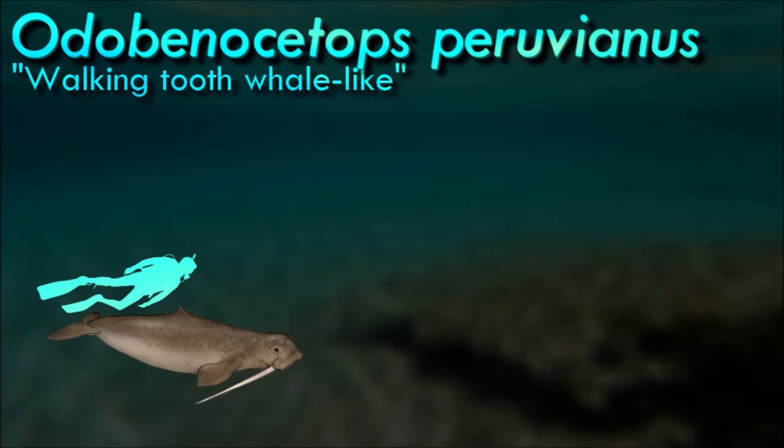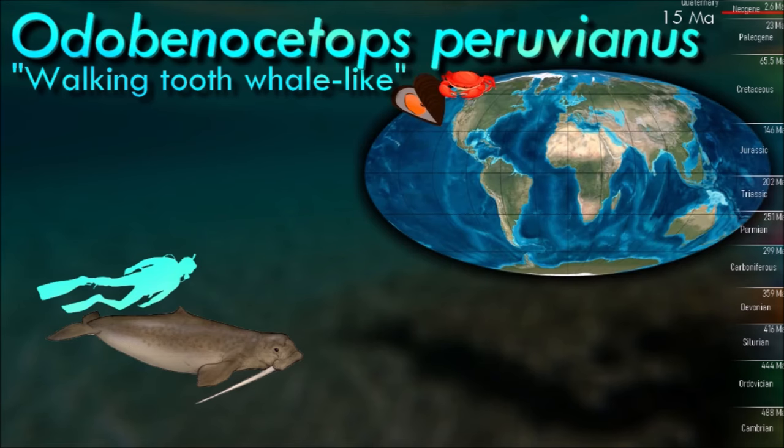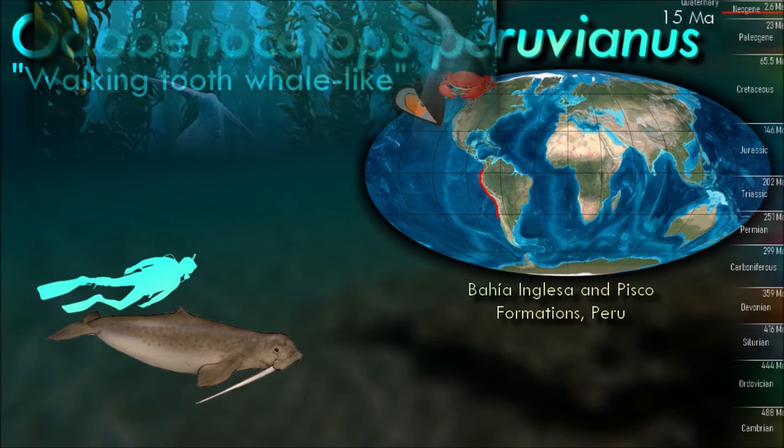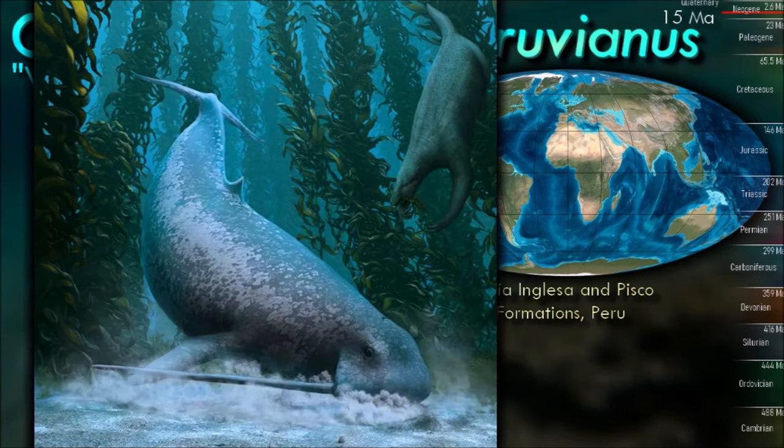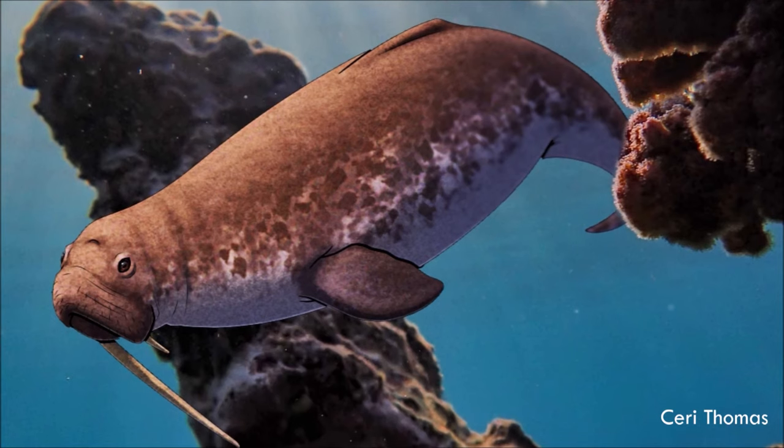Odobenostops is perhaps one of the strangest-looking fossil cetaceans ever discovered. Related to both the porpoises and the narwhal beluga family, it was around 4 meters long, and its long tusks and broad-snouted face gave it an appearance strikingly similar to the modern walrus. Much like the walrus, it was probably a bottom feeder which sucked mollusks out of their shells with muscular lips and tongue. The function of the tusks is unclear.